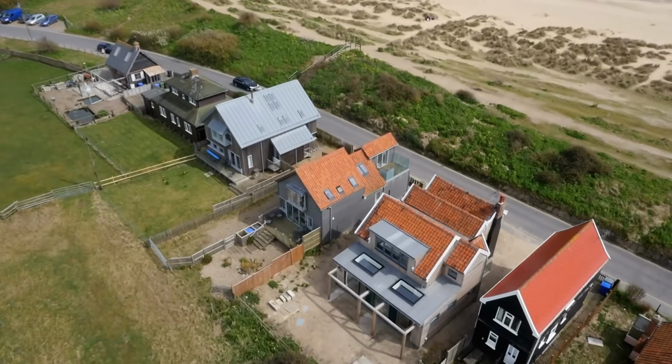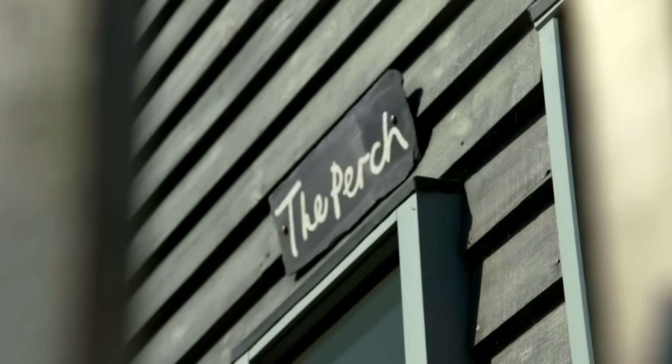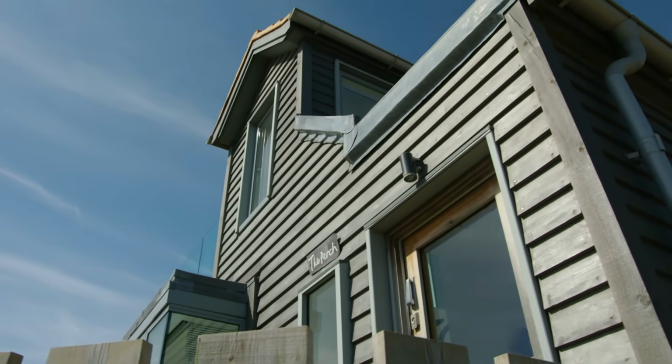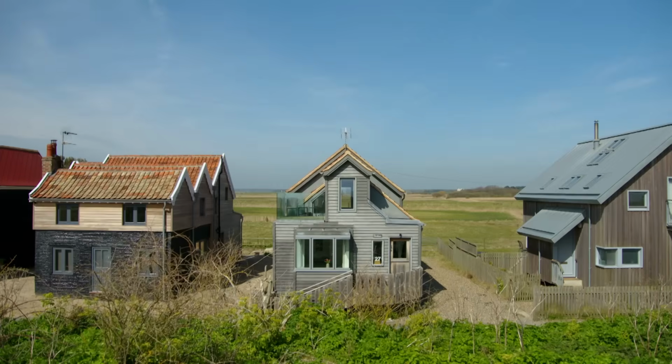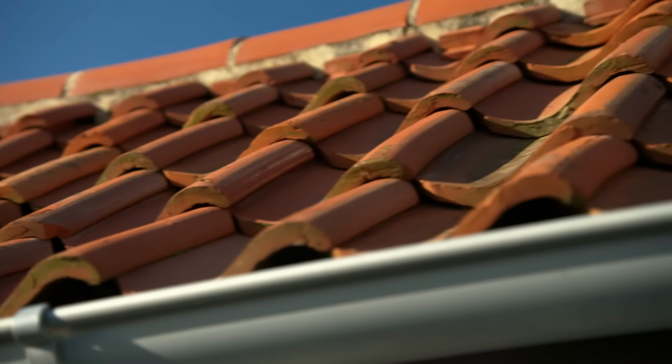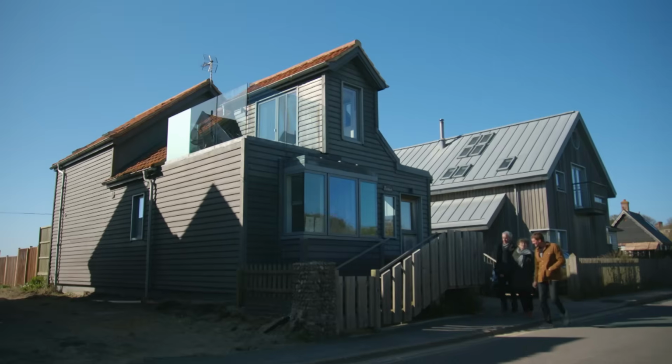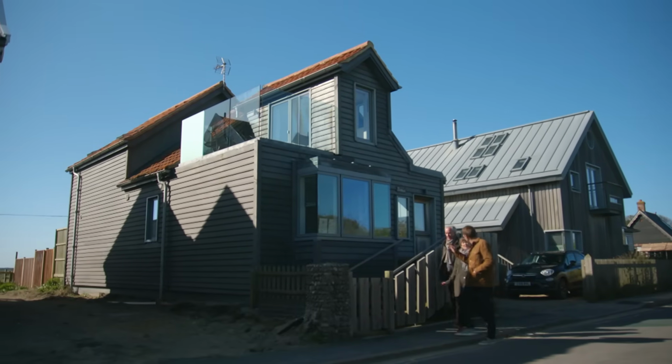Sitting right on the shoreline, it's aptly named the Perch. And with its pitched roofs and wood panelling, this petite property resembles an overgrown beach hut. With a pretty pan-tile roof that's like a crescendo of rolling waves. Sandwiched between the sea and the countryside, it's a home that offers the best of both worlds.